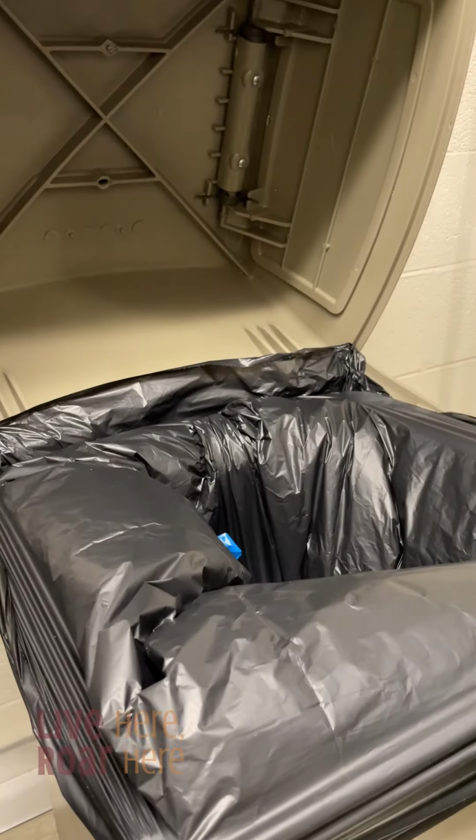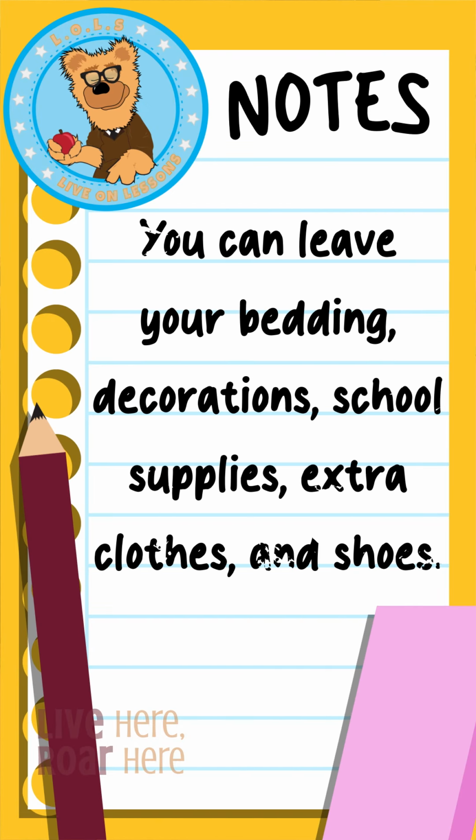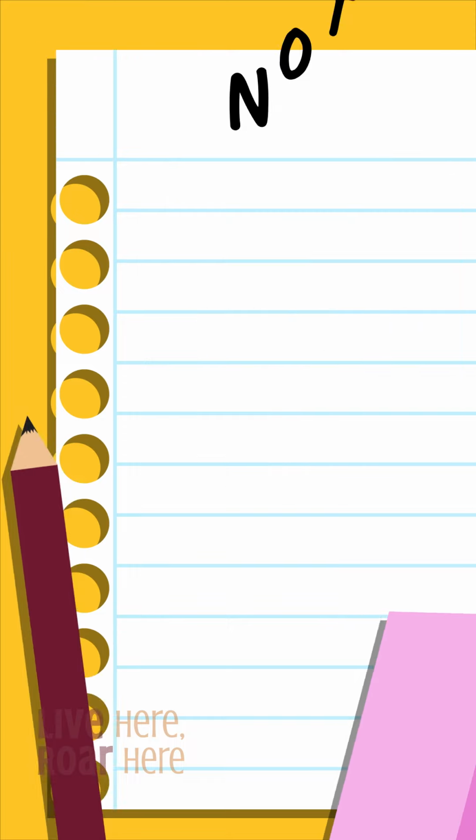Don't forget to take out your trash and do any laundry before you leave. You can leave your bedding, decorations, school supplies, extra clothes, and shoes.